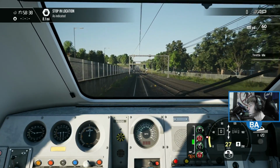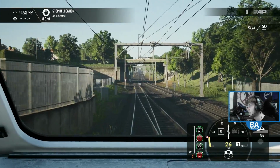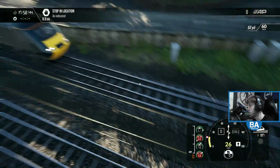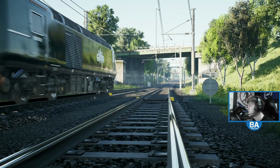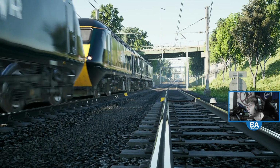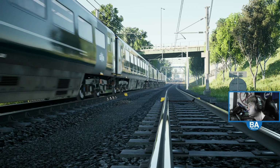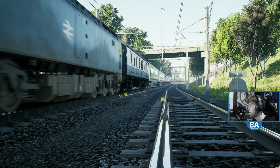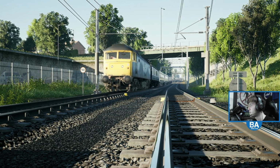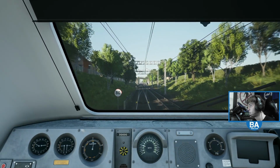We're already at 26 miles an hour. Look at this. Here it is. This is the Lickey Incline. Funny name, isn't it? Lickey Incline. Look at the gradient change there. Very noticeable. But up we go. I mean, look at that sloping up. It's mad. Right, we're now on the incline.